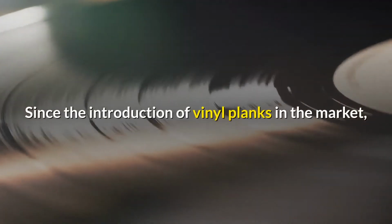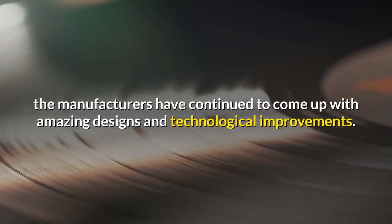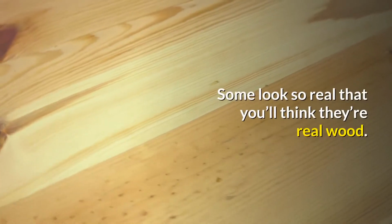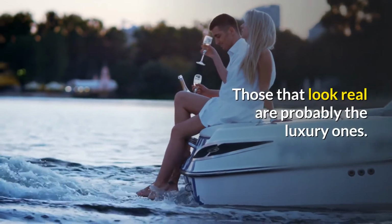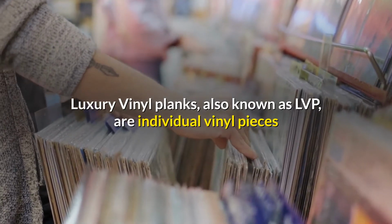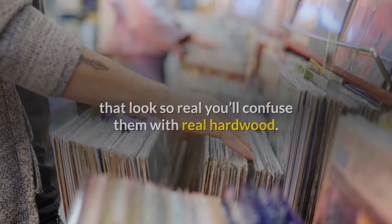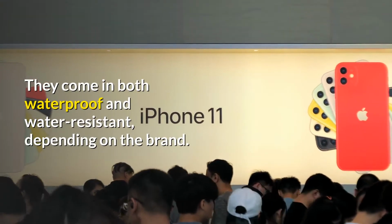What is a luxury vinyl plank, LVP? Since the introduction of vinyl planks in the market, the manufacturers have continued to come up with amazing designs and technological improvements. Some look so real that you'll think they're real wood. Those that look real are probably the luxury ones. Luxury vinyl planks, also known as LVP, are individual vinyl pieces that look so real you'll confuse them with real hardwood. They come in both waterproof and water-resistant, depending on the brand.